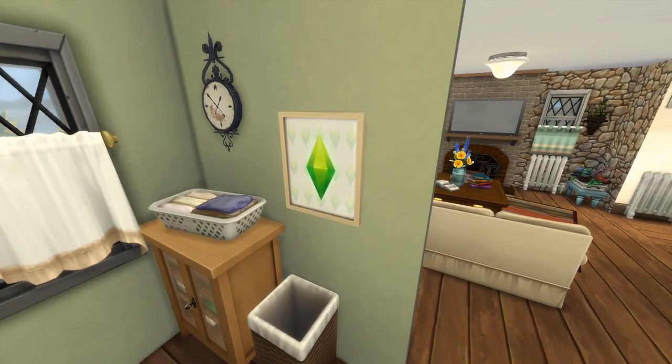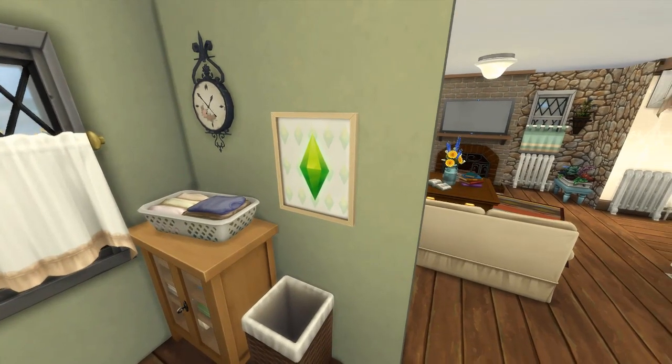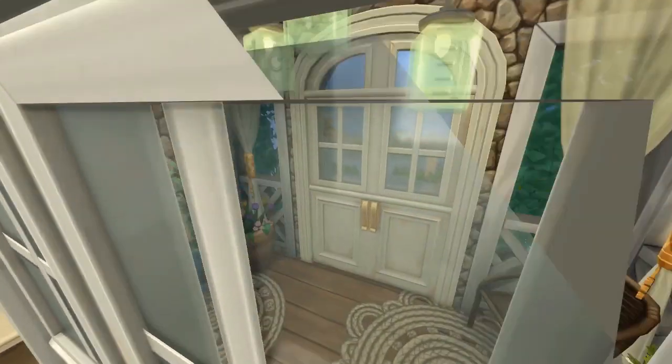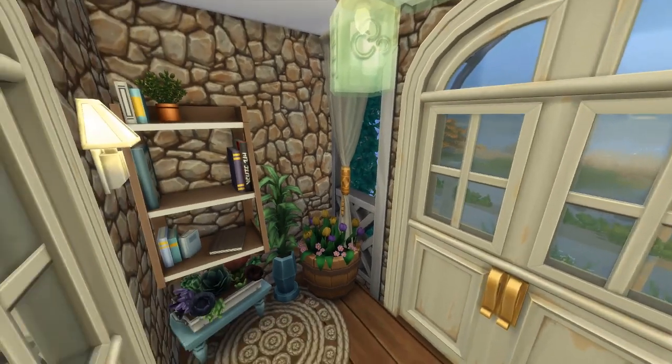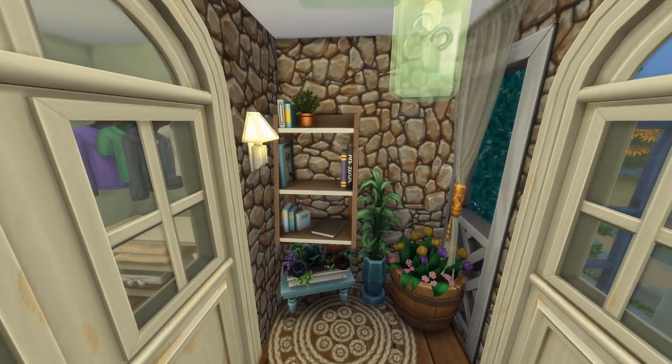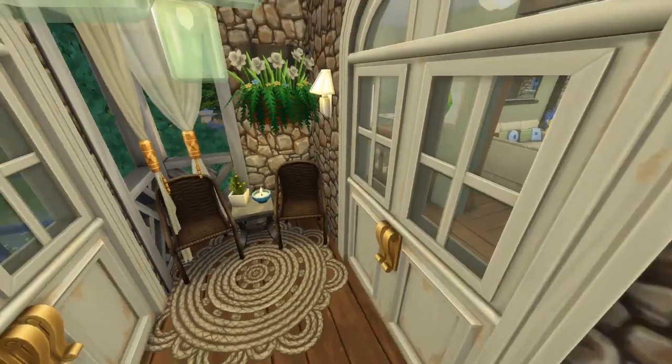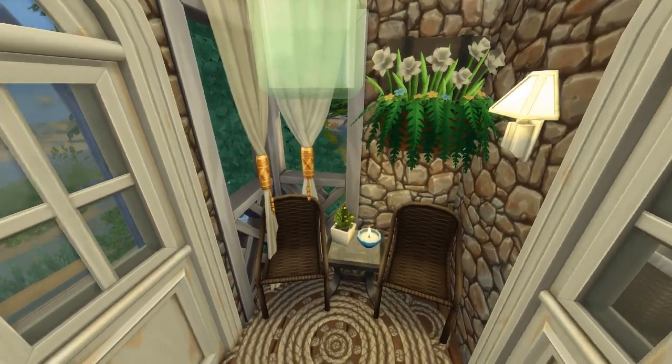And you guys know that in all of my builds I do place a photo, this photo of this plumb bob. I place it somewhere in every single build that I do, and that is where I place that. Moving out here, this is the back closed-in porch. It's like a little reading area. There's some flowers, some bookcase, and of course 2 chairs to sit in.